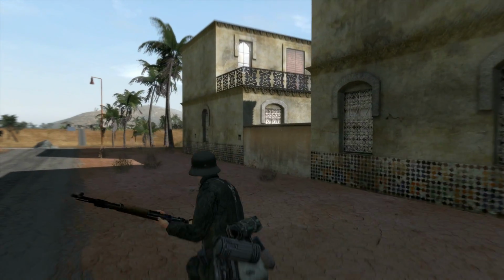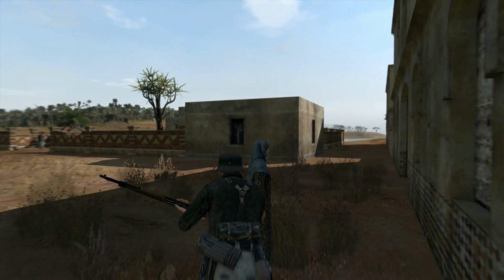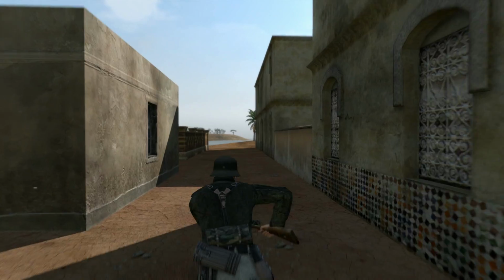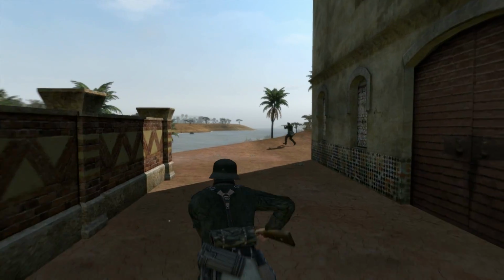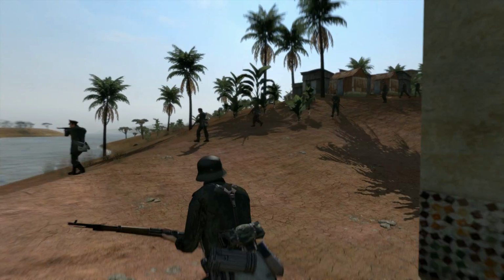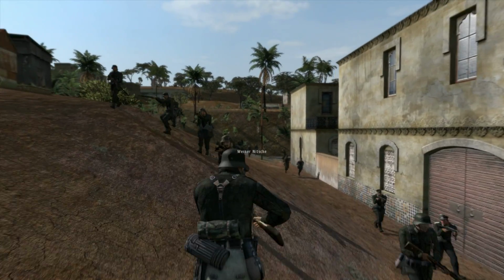Now, as mentioned in the information, the Italians secured a few villages before actually going to Tug Argan. They are supposed to be these villages. I put a few civilians in there. You can see here that the soldiers are doing quite something weird.